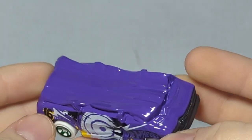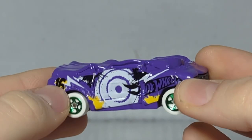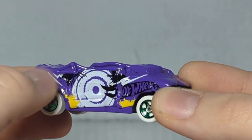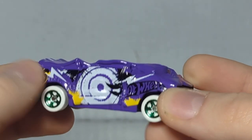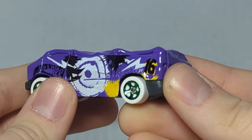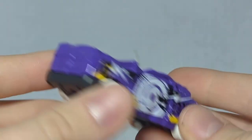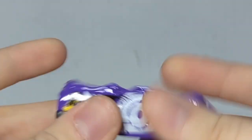No window insert, as you would imagine. We've got the number 16 here in black, Hot Wheels logo in black. We got this white target with some lightning bolts, and then just yellow and black paint splatters all over the place here. This side is exactly the same but mirrored, and there is nothing else on this vehicle to be seen. So there you go, that's Blindsided. The crush car there. I'll actually just put these over here. I'm running out of space to put stuff in. And then here we go.